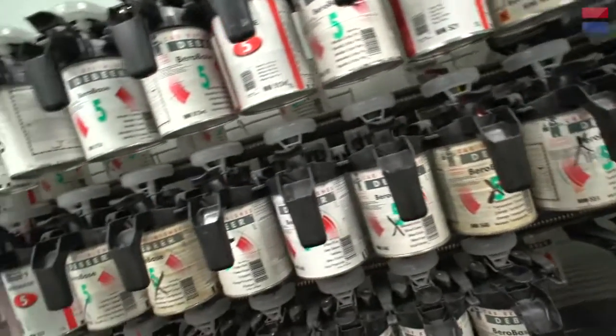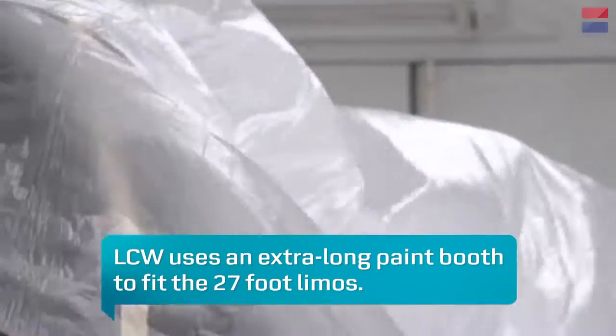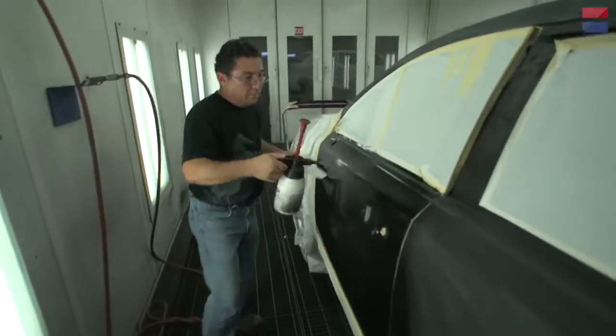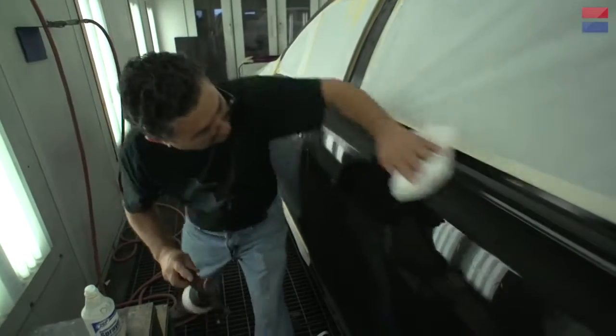In the paint process, we're going to put 3 layers of a base coat and then 3 layers of a clear coat. So what we need to do is get the car into the booth, cover it up completely, and then only spray the areas that we've added to the car, which in our case will be the 120-inch center panel. This is done by hand, whereas at the OEM manufacturer, the car is going to be painted by robots.